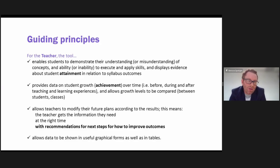Achievement, though, was also an important part of what we've built in terms of this diagnostic tool, because attainment is not the only measure of performance. We thought that the ability to measure students' growth over time is also very important, and to factor that into the assessment of how a student is going.